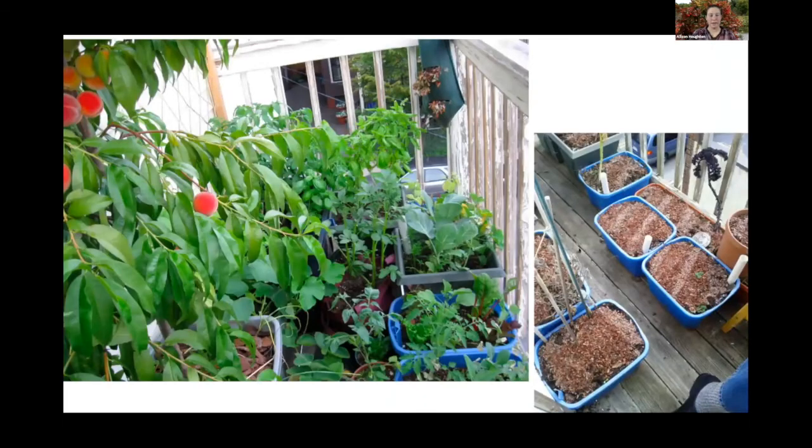This is a picture of my balcony early on in my growing, but this is a dwarf-sized peach tree, and so there are a lot of fun options that you can choose even in very, very small places. I will say that when I decided to do this, we did check the weight bearing on this porch. So you do definitely want to make sure it had I-beams or whatever it is, so be careful about weight. But a lot of places are graded for snow weight. And so just make sure you have it.